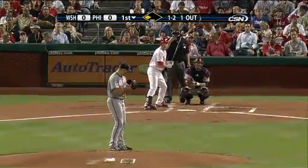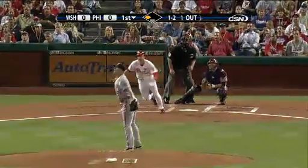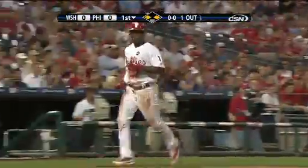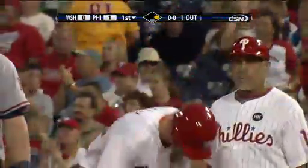One and two the count to Chase. And he lines one over the head of Gonzalez. It's a right field, a base hit. Utley has picked up his 90th RBI of the year as Jimmy crosses the plate, and the Phils lead it 1-0.